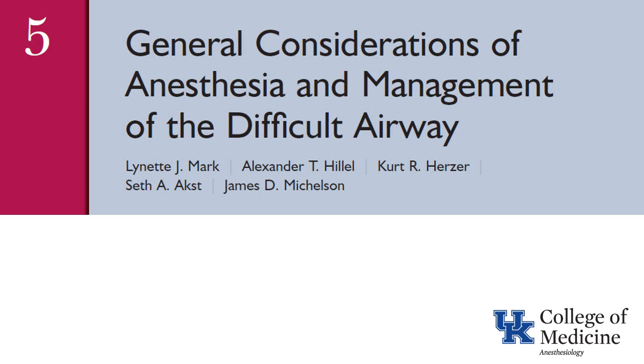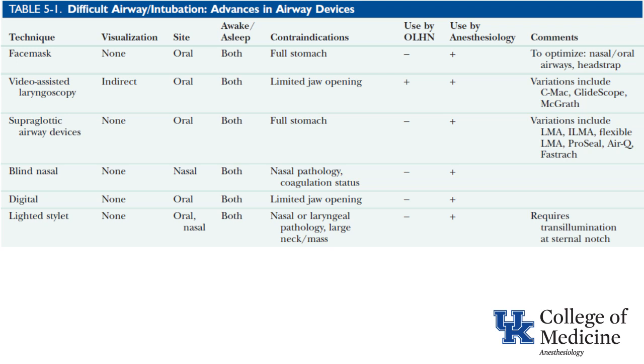The next 7 slides are excerpted from the textbook on otolaryngology by Cummings. This table comes from the most recent edition of Cummings' textbook on otolaryngology, and starts with the most basic difficult airway intubation tools, the face mask, commonly used by anesthesiology and not at all used by otolaryngology head and neck surgeons, and progresses through video-assisted laryngoscopy, which both specialists may use, supraglottic devices, which are typically used by anesthesiologists, the blind nasal technique by anesthesiologists, the digital technique by anesthesiologists, and the lighted stylette, also by anesthesiologists.